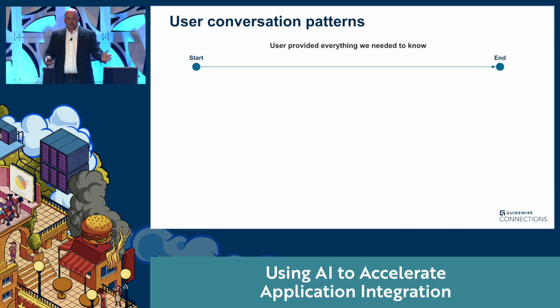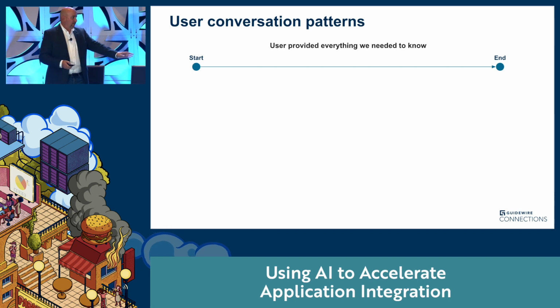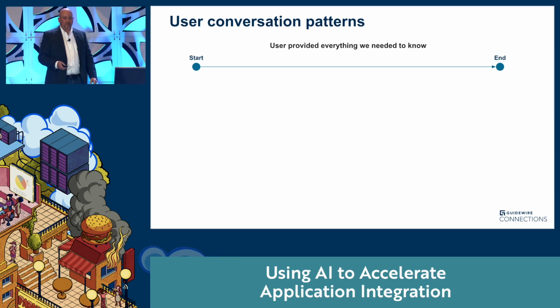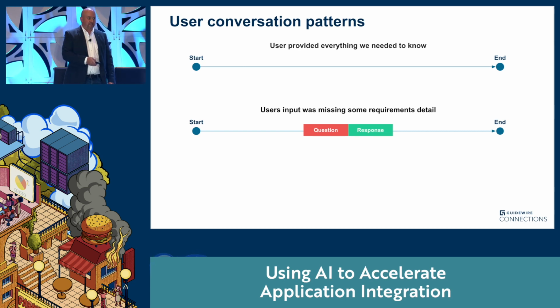So back to the AI, in the user conversation pattern, if I were to ask Vonder something and I said, hey, here's what I need, and Vonder will give me exactly what I need. Great. What if something is missing? What if there's an input missing? Then I would ask the question and then get a response. Say, what about this? And then he would give me an answer.